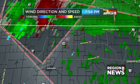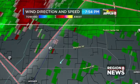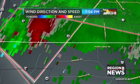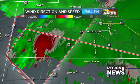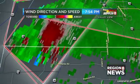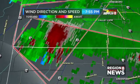Don't want to say for sure, but if you live on Rayburn Road, if you live on Pumpkin Center Road, Centenny Road, that's where you need to be taking cover, as that area is going to be moving towards Highway 49 and then cross into Poinsett County and move deeper into Poinsett County. Valley View, this area is going to be passing just to your south, so between Gibson and between Wiener. That's where we're concerned about there along Highway 49, that stretch. That'll be the next major highway that tornado is going to cross.